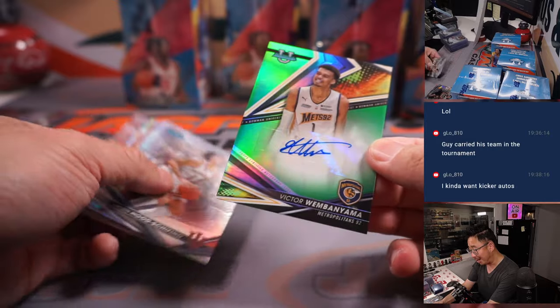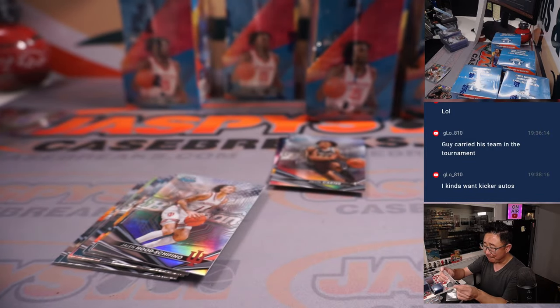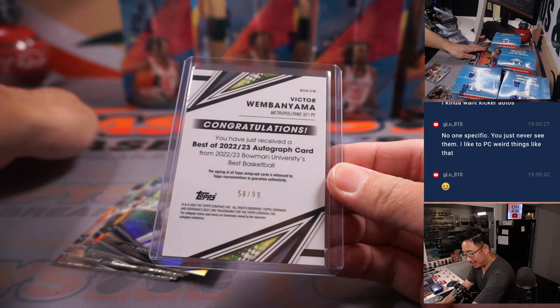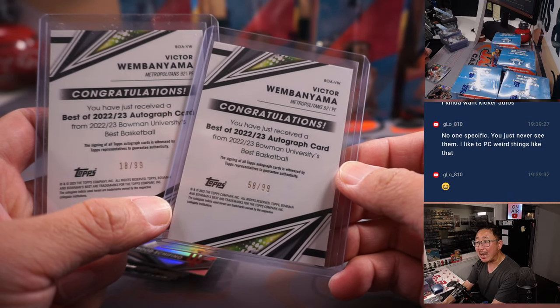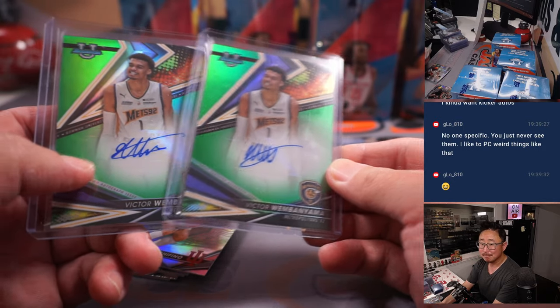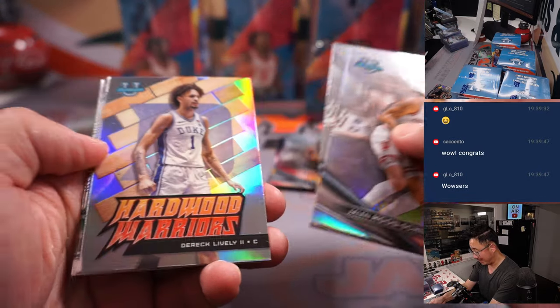And, wow. Another Victor Wembanyama autograph. Green parallel. So the first one we got was 18 out of 99. Now we got 58 out of 99. Different cases. Two green Wembanyama autographs.